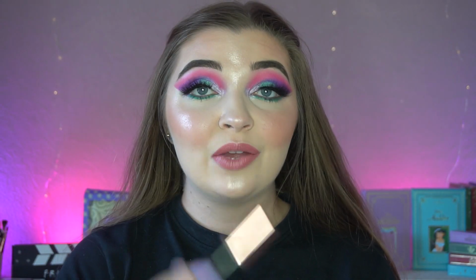So I do highly recommend this concealer if you were eyeing it up. It definitely works well with the foundation and with the ABH powder as well. I'm going to have to try and test it out with other foundations, other powders, that kind of thing. But so far I am loving this, and it's definitely done the job that I needed it to. I can definitely see this being a staple in my collection, just as the powder and the foundation are. So yeah, I am super impressed with this.